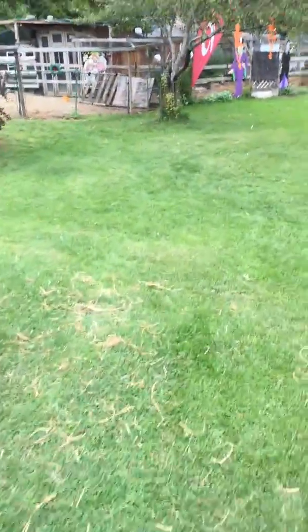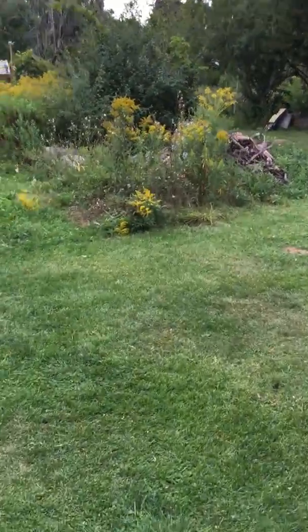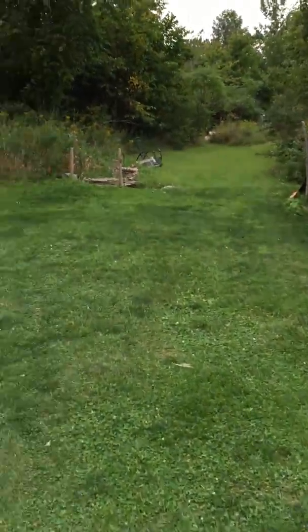Alright, so really that's about it. I would show you my feeding method, but that will have to go for another video. I got the bags of feed still in the car, and I haven't brought them down to the shed yet. Maybe we could go in this direction and see if we can see a couple more rabbits. The rabbit population here is huge.